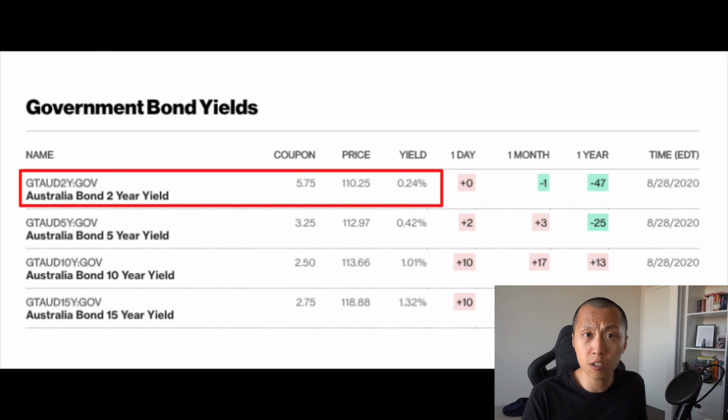Personally speaking, government bonds and term deposits returns are so bad that you'll just get a higher return by leaving your money in the high interest rate savings account. On a serious note, a 2-year Australian government bond yield will return approximately 0.24% after 2 years, and a term deposit interest rate is anywhere between 0.5% to 1%. But inflation in Australia is approximately 1.4 to about 1.6%. So that essentially means that if you were to invest in those assets, you're guaranteed to lose money.